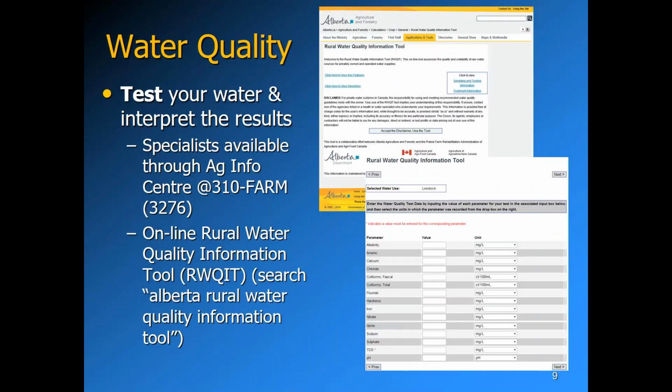Once you understand the qualities needed for your cattle, you'll want to compare that to the water quality you have to determine the suitability. To do this, you'll need to test your water. That's critical. I find a lot of producers are a bit reluctant to test their water just because of the cost. But when you compare that to the value of an animal, and then the value of that whole herd, it's really quite inexpensive. You don't know until you test it. You don't know what you have, and sometimes quality changes, and it can catch people off guard.